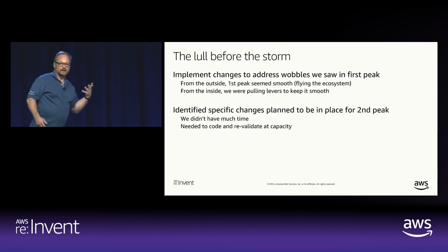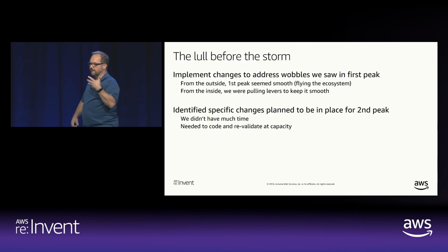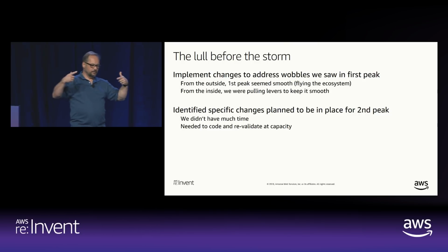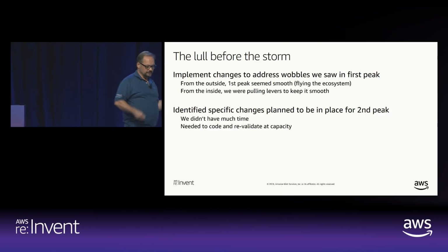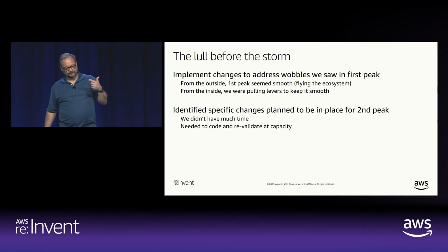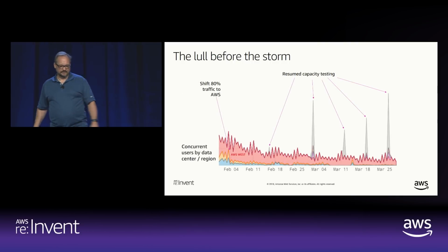And we were pulling a lot of levers in first peak. We identified a lot of things and changes we needed to make, changes we knew were too risky to make before the peak actually hit. But then we hit this lull between the first and second peak. We started making those changes. At the same time, we need to validate that. So we resumed our capacity testing.